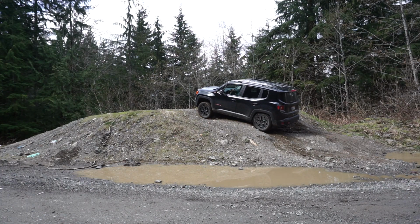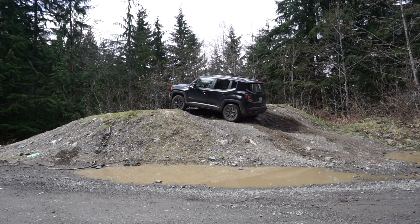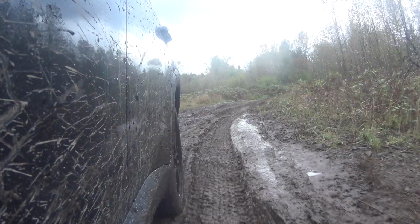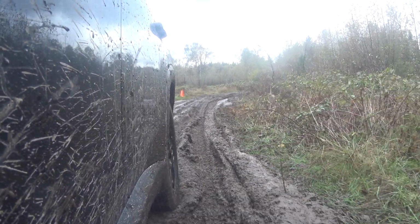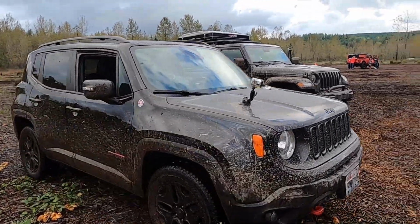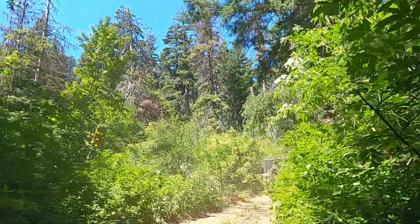I knew that there were many like me that were very interested in the capabilities of a Renegade, and in my couple years of ownership, I brought along my cameras to try and demonstrate just how capable this little budget-friendly Jeep is.